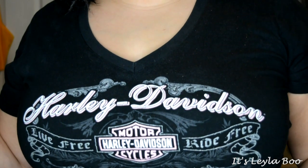I feel like I'm always in a black v-neck. It's not the same black v-neck, I promise you guys. I think last time it was one of my support shirts. Today it's Harley Davidson. I have a lot of black v-neck t-shirts for some reason.